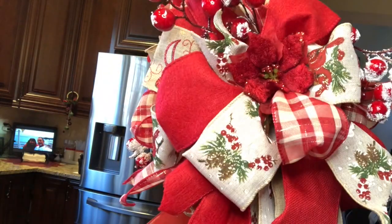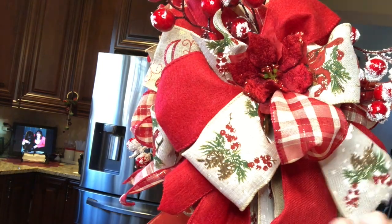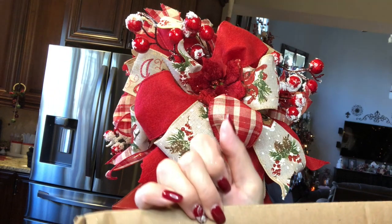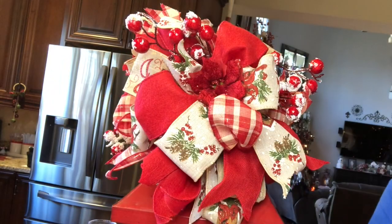We had these boxed up. Let me show you how we had these boxed up in this box all by themselves, you guys. And you can see it says Red Lantern bows. Chris wrote that on there. And we had just the two bows in this box all by themselves. So we were very careful.